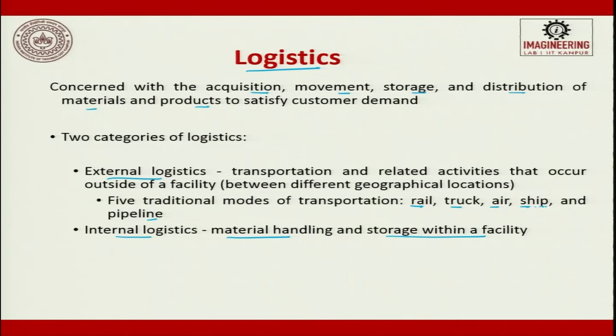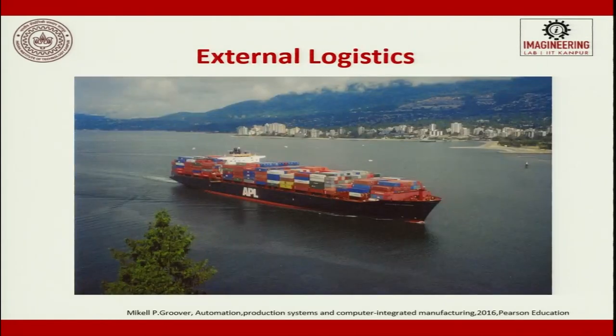When we talk about ship, we talk about weight as well as volume. When you talk about air, it is weight. Truck, it is weight. Rail, it is weight. Pipeline, it is only pneumatic, so we talk in terms of volume. So, these are the logistics which, apart from material handling, also play a very important role. These are the external logistics.